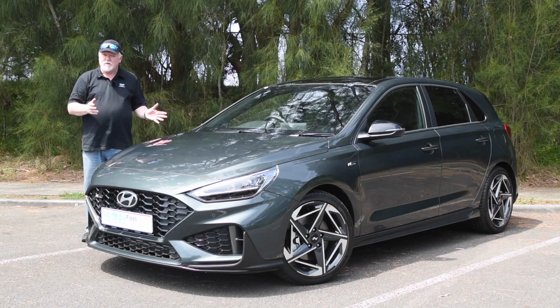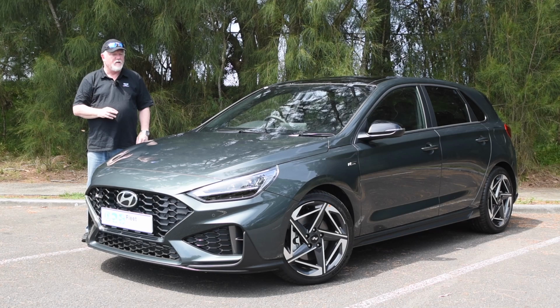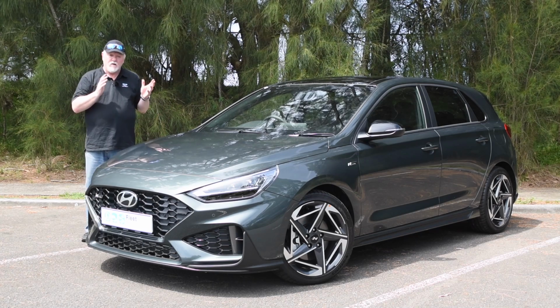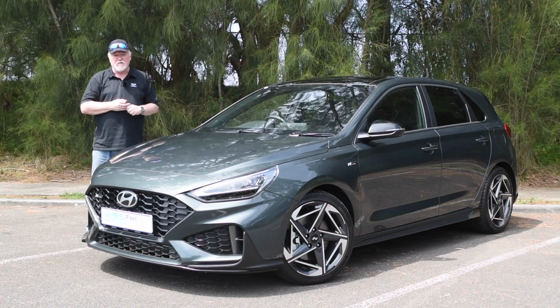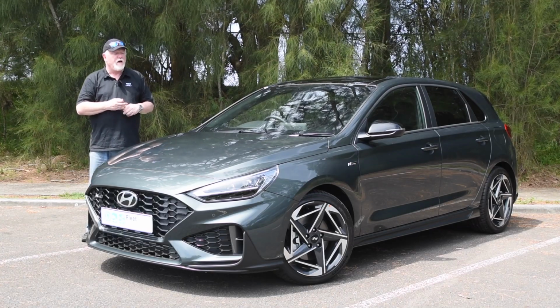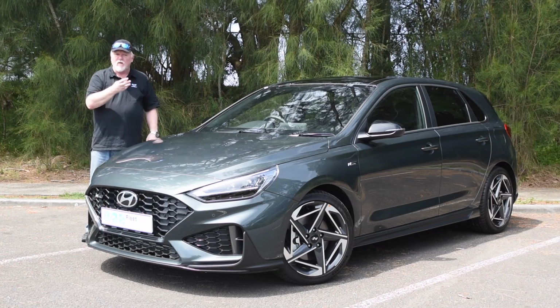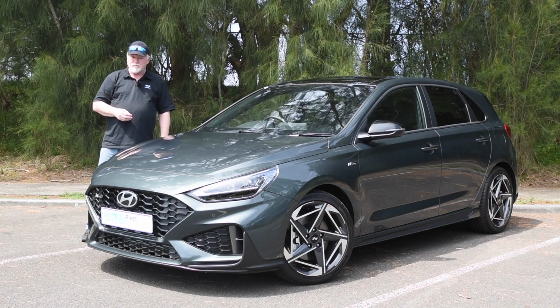Well, she's a little bit more pricey, this one. A bit more coin out of your pocket to buy it now than over the previous model. The N-Line will start at $36,000 plus on-road costs. That's quite a bit up from what it used to be. And for this particular car, the N-Line Premium, it starts at $41,000 plus on-roads.